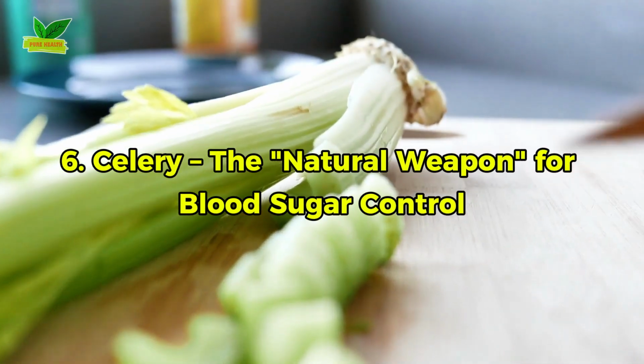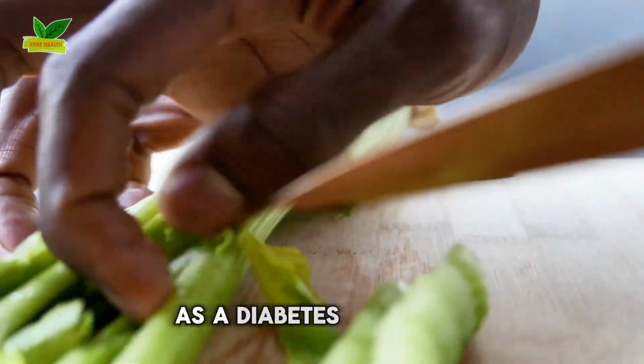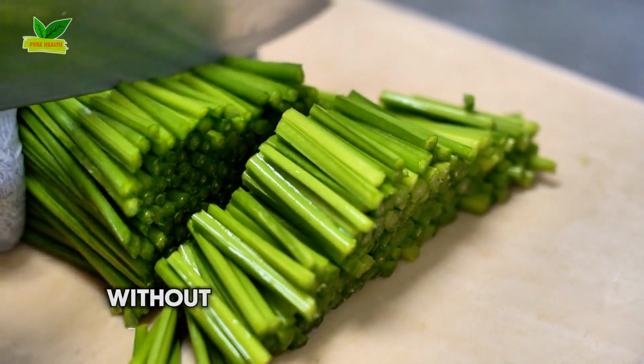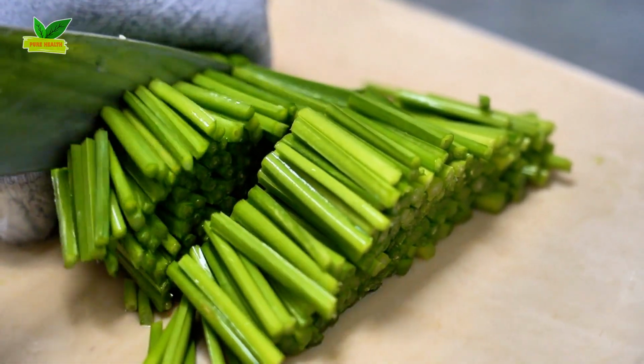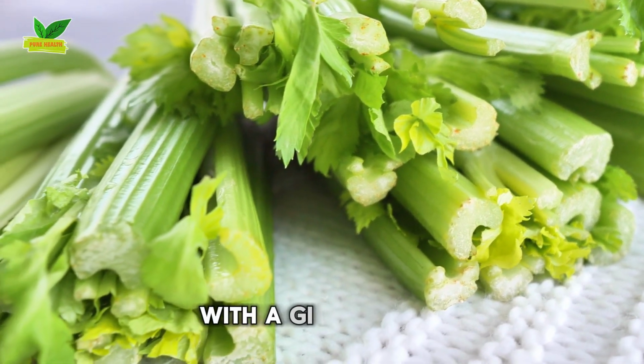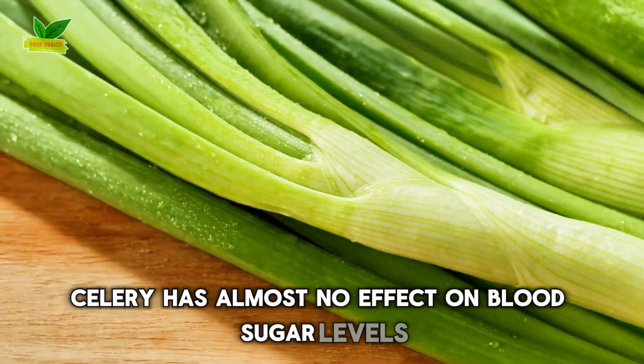6. Celery, the natural weapon for blood sugar control. As a diabetes specialist, I always recommend foods that help stabilize blood sugar without harming kidney or heart function. Celery is one of the top choices I highly recommend. With a GI of just 15, celery has almost no effect on blood sugar levels after eating.